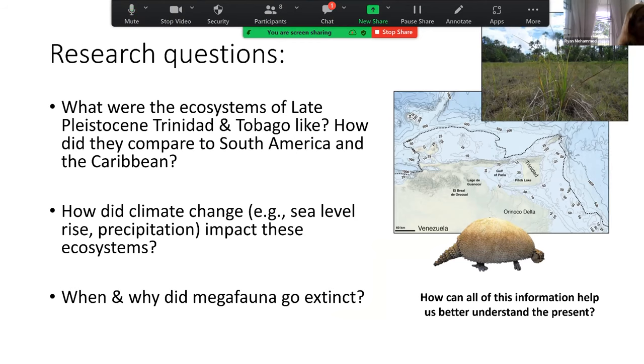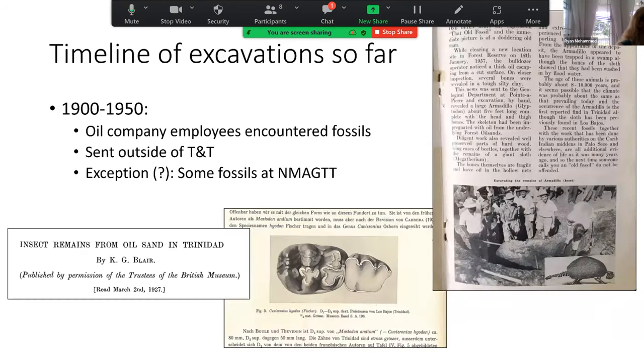Overview of how Trinidad's fossils have been explored in the past, how we're doing something a little different now, and also what we're trying to do in the future. So interestingly, around the same time people were looking for fossils in Los Angeles, looking for oil is really what they were doing first. They only found fossils in Los Angeles because they were there for the oil. And the same thing, to be honest, is the case here in Trinidad as well.